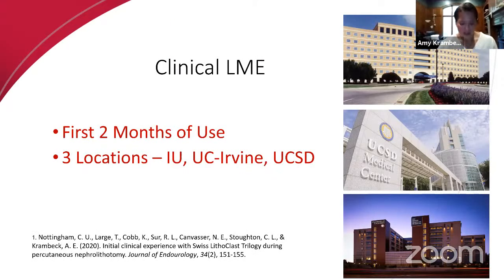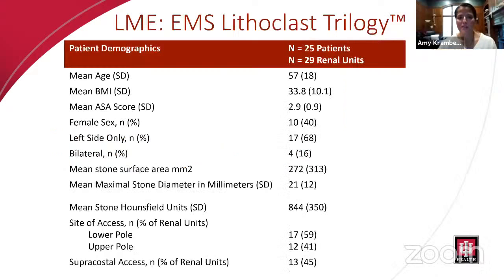I was fortunate enough to be one of the trial sites for the clinical LME. So it was tested at Indiana University, UC Irvine, and UCSD, and we collected data for the first 2 months of use. You can see that these are fairly large stones, around 272 millimeters squared surface area, standard PCNL practice at all three sites. We had 25 patients and 29 renal units treated with the Trilogy lithotripter.